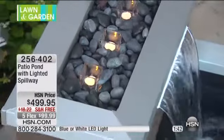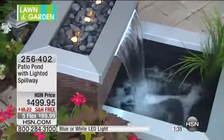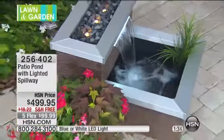I love just drinking my coffee at the end of the day and having the light shine, because it is so relaxing, with my two dogs. It's just absolutely gorgeous.